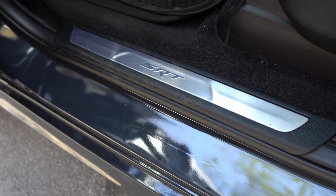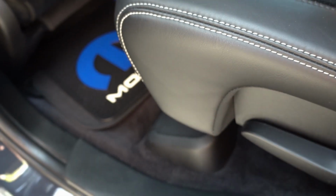It comes with just these silver boring door sills. So the ones I got are these. I haven't really unwrapped them yet. I don't want to damage them or scratch them, but I'll show you the back ones. So you see the, wait, there's no back door sills back here?